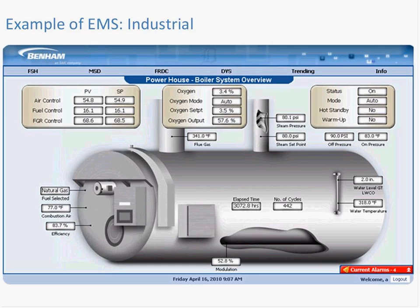Anyway, this is an example of a powerhouse boiler system. And see all the different variables that you now actually have access to. Instead of having to stand in front of the equipment, you can access this remotely.